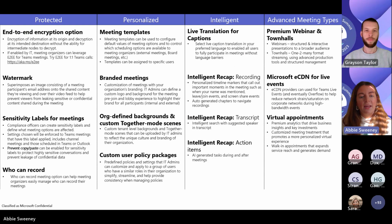Teams Premium is a SKU that we released around February time. Some of the features had already been within the Teams client prior to that, but they all rolled up into this one Teams Premium SKU. This is an overview of all of the different features included within the Teams Premium SKU, and there are four main pillars: protected, personalized, intelligent, and advanced meeting types. We're going to go through each of these pillars and every single feature within this slide, and show you how to turn them on from an admin standpoint, what the user experience is like, and when you should be using them.